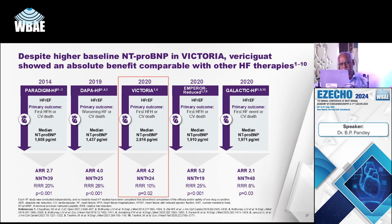So in these sick patients, with very low blood pressure, creatinine on the higher side, potassium on the higher side, we are unable to give RAS blockade, ARNI in particular. So if you give them Vericiguat along with beta blockade, most of these patients will recover in coming months, then it will pave the way for the introduction of MRAs and RAS blockade, ARNI in particular.